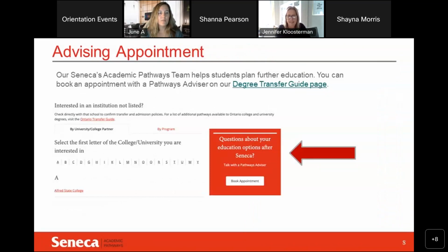We've outlined that there on the screen. It's quite simple. We do these appointments on a weekly basis. You shouldn't have to wait more than a few days to get an appointment with us. And we can sit down and have a chat and talk about what options might be available for you.